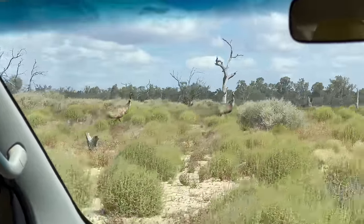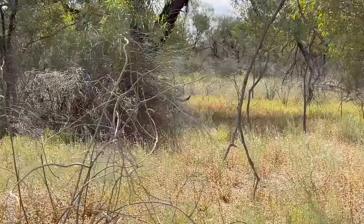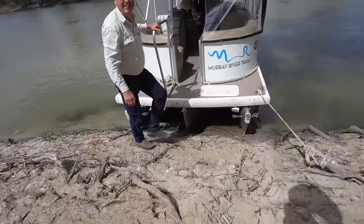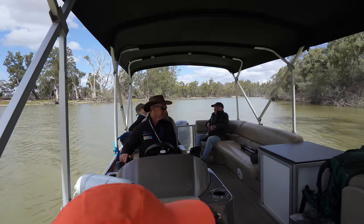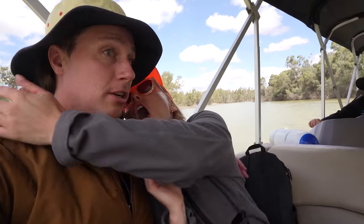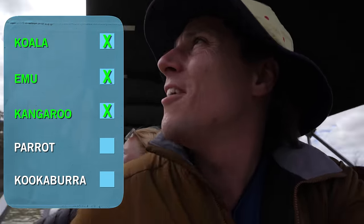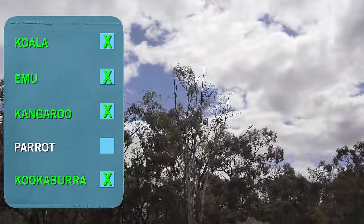And after all that excitement, we run into our first Australian traffic jam. They're coming right out. That was such an exciting day full of so much wildlife spotting. Thank you again. Great to meet you. Fantastic. Should we head back for a drink? No! On the way back, we got a kookaburra. Finally, a day of bird watching is not complete without a kookaburra.